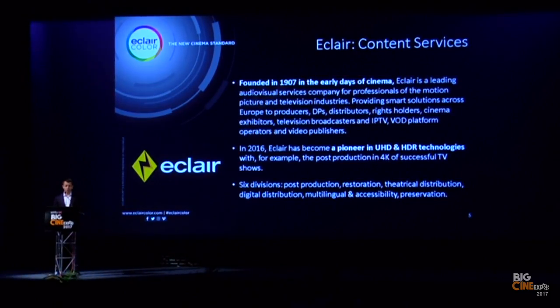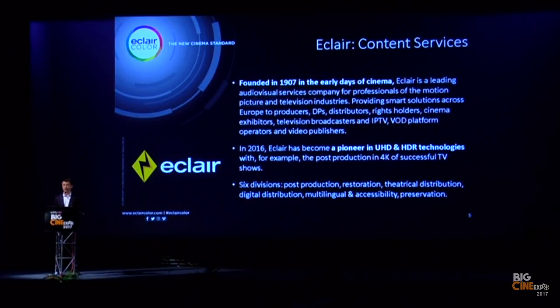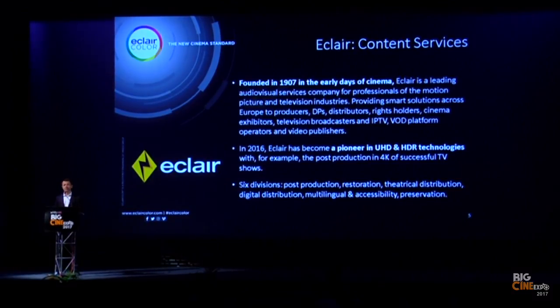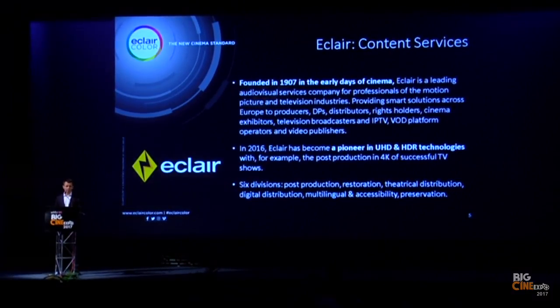We do post-production, not only for the cinema industry but also for the TV industry. We're doing 4K post-production for Netflix and other customers. We have the largest restoration facility in France, actually, with a huge storage house where we have lots of 35 millimeter copies that we restore and save for the industry. And in 2016 we brought our own HDR solution to the market.